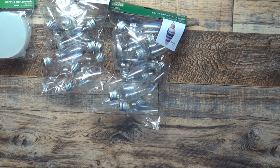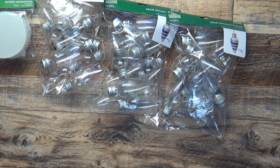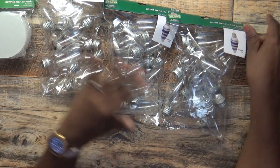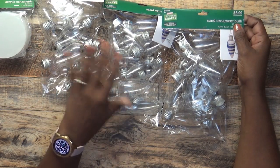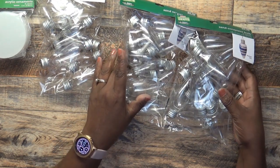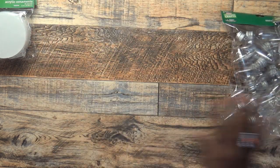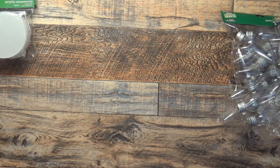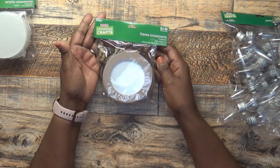So I went ahead and picked up, let's see, how many did I get? 3. I think I got 3. Yeah, I think that's all I got. So I picked up 3 while they were 75% off, and I'm glad I did, because by the time I went back for the 90%, they were gone. None of them were there. So I got those for 90% off. I mean, 75% off.